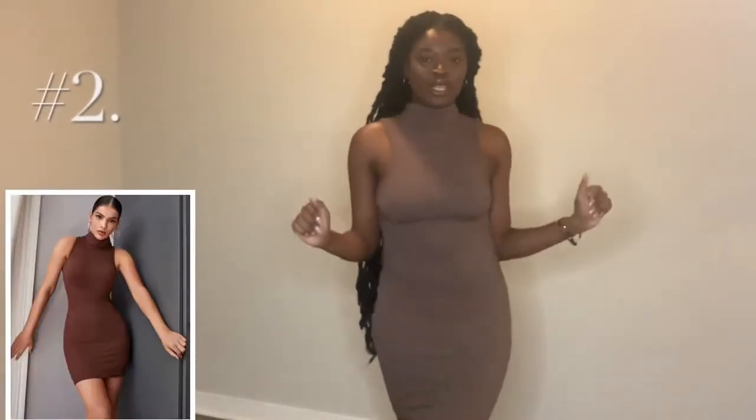It's cute from a distance, but y'all, it's see-through. It's very see-through, so you would need a whole get up under this to actually wear this. And I also wouldn't wear this because the slit is a little too high for my liking, and I'm a lady.